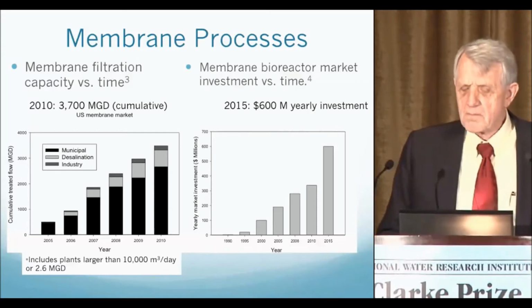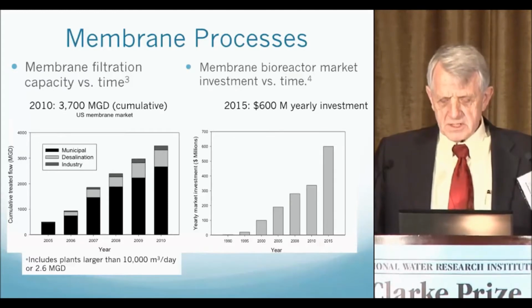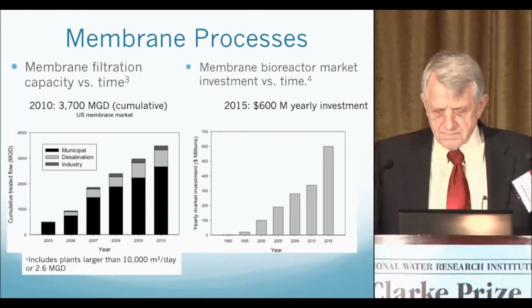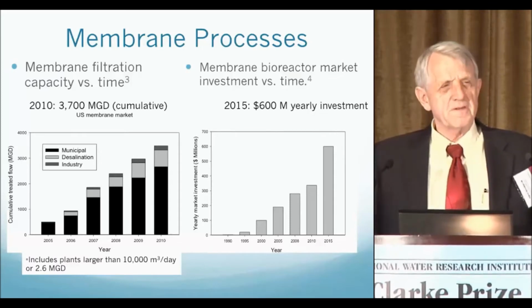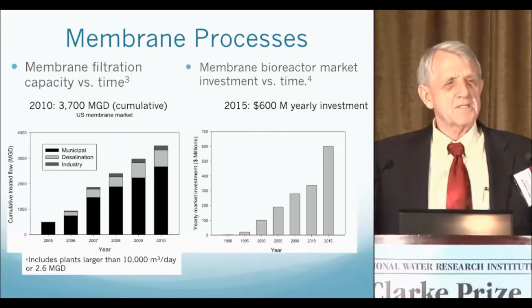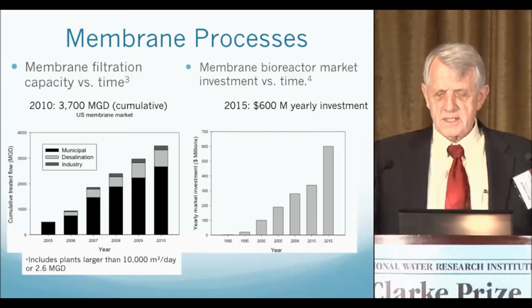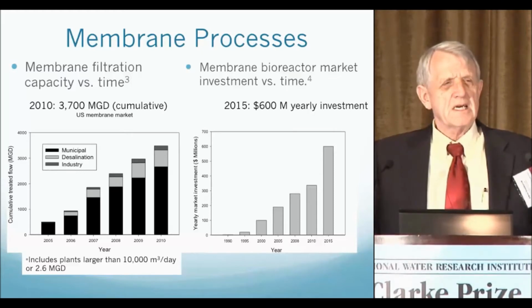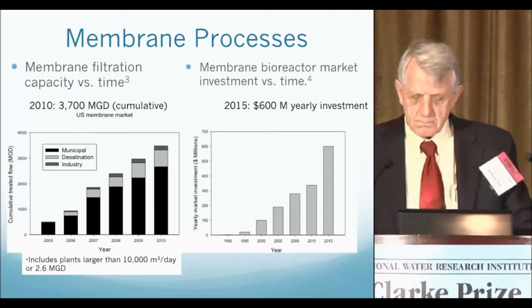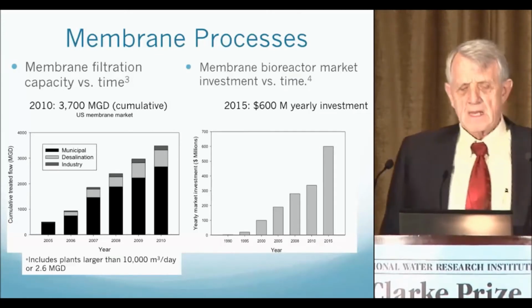Investment in the bioreactor market. I think this is very interesting as well. So we look at the dates, again, about the turn of the century is when the bioreactor market started to take off, and now we're at $600 million a year investment projected for 2015. So things are moving along very nicely.